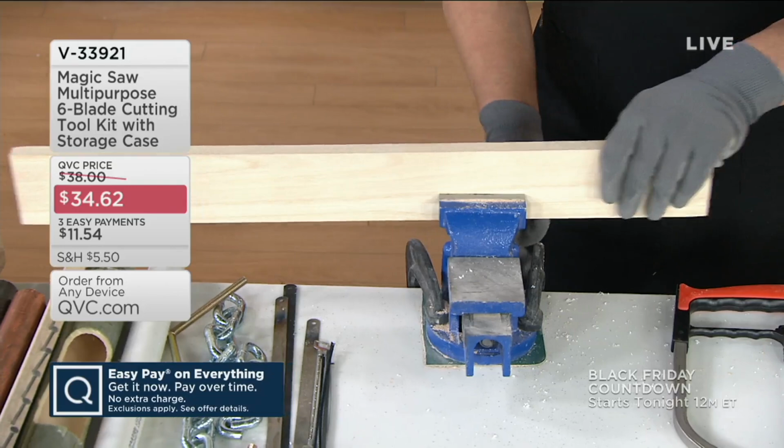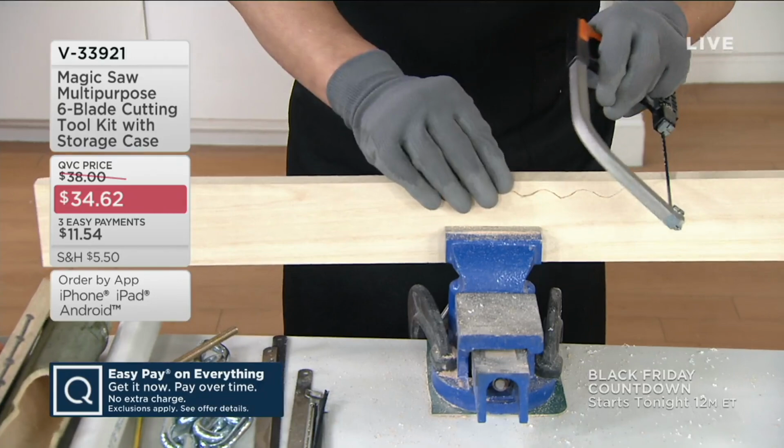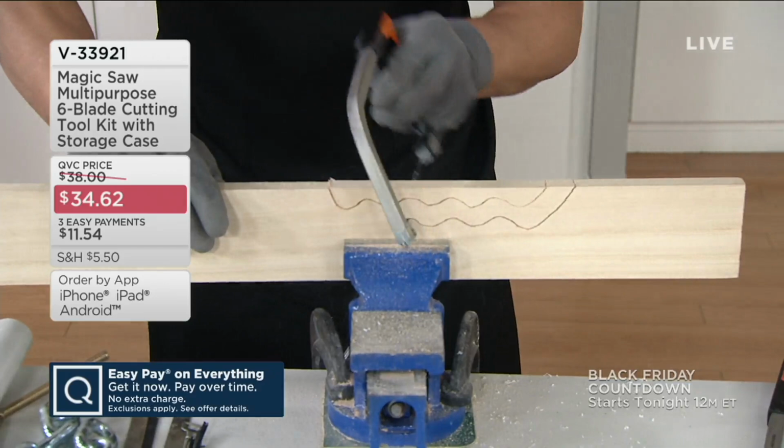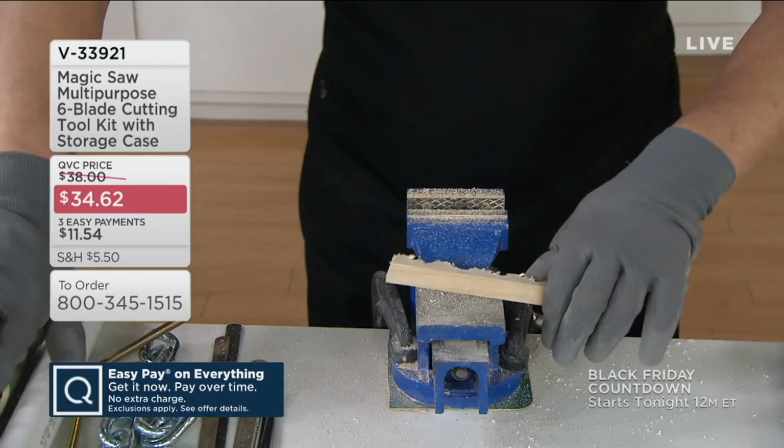Now here's another 2x4. So he's left-handed, so he's on the left side. Very tight turns. And notice how relaxed he is. You don't have to be strong to use this saw. You just let the saw do the work. And look how fast it cuts. Wow. That's awesome. 500 of these are now gone. You're going to get 6 of the blades plus the diamond blade.